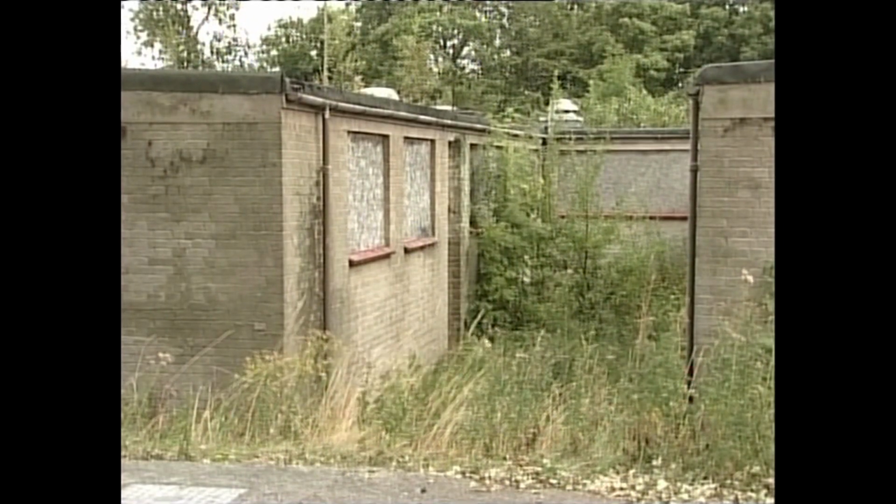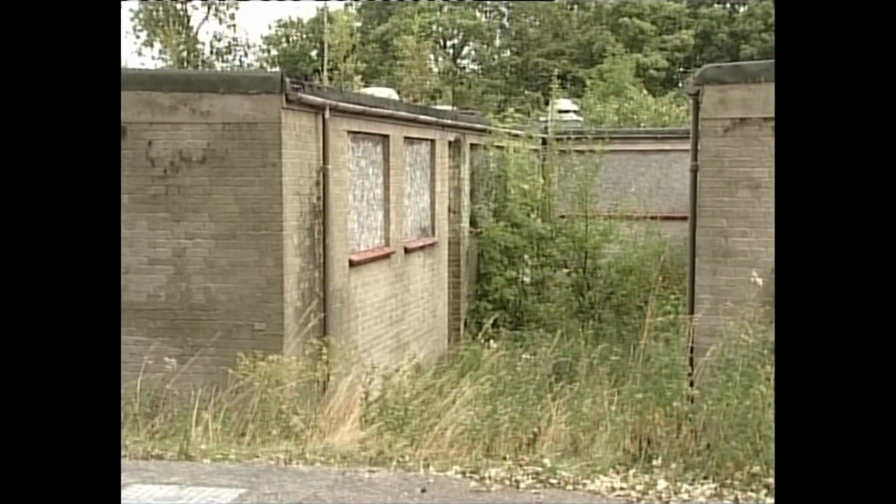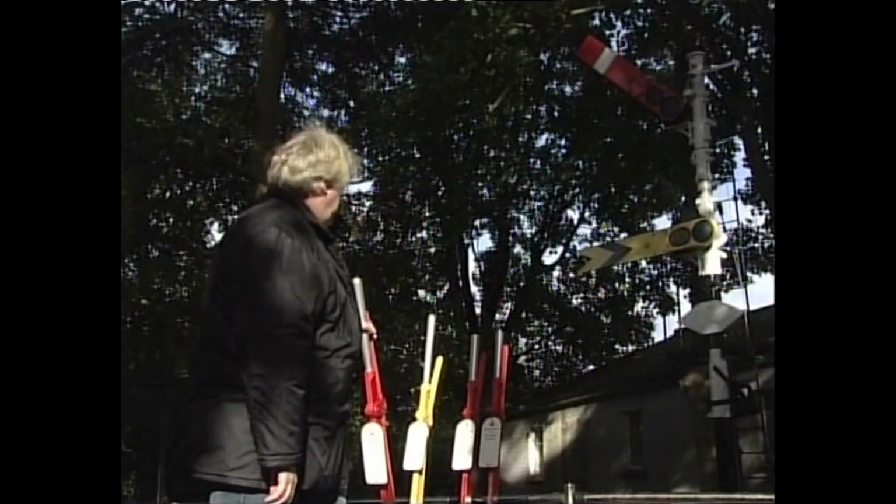Threatened not too long ago with demolition for housing development, the site is now owned by a trust, and all these old buildings are used for a variety of leisure amenities. One of them houses the Milton Keynes Model Railway Society.